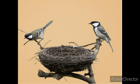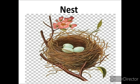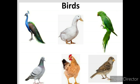Children, birds build their houses on the trees. A bird's house is called a nest. Yes, a bird's house is called a nest. So children, these are birds.